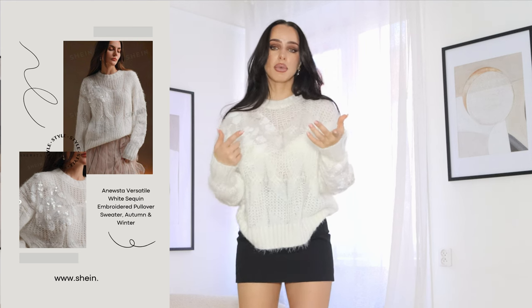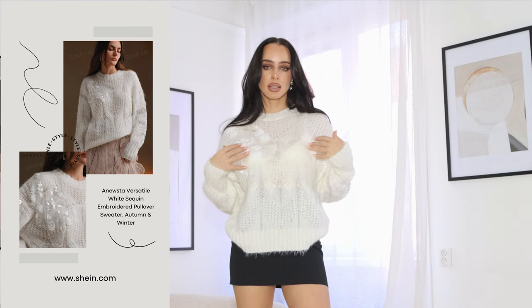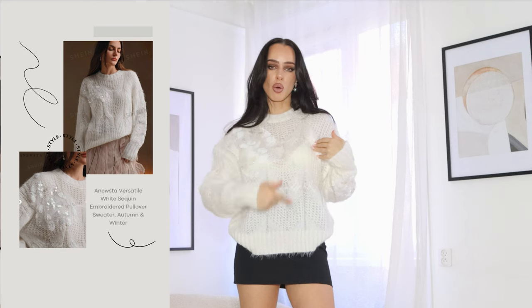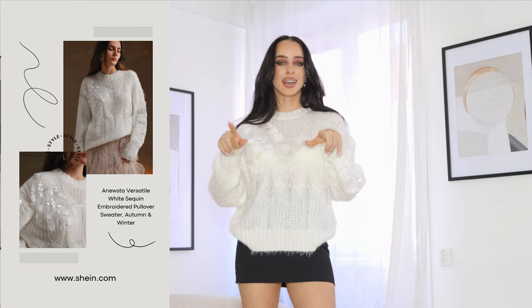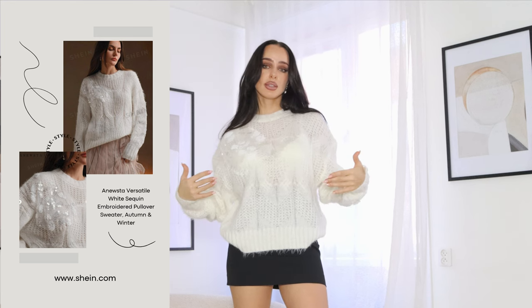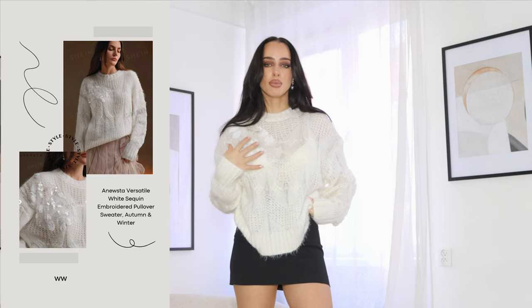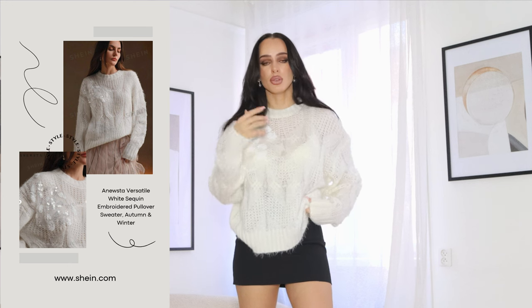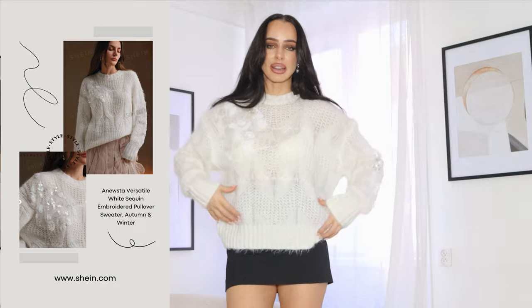I can see it now on camera because this is the first time I'm trying it, that it is a little bit see-through. I do have a white bra underneath, and this is a great example of why you always need to wear nude underwear underneath white garments. If you want to go with this style, go with white. But if you don't want it to be seen, then of course go with a nude bra or nude lingerie. But yeah, this one is very gorgeous, very light.